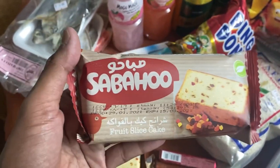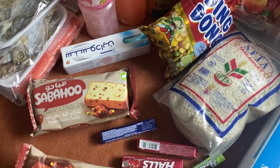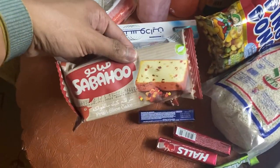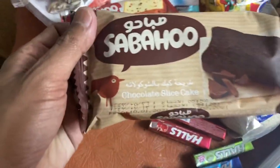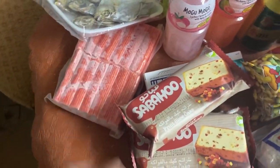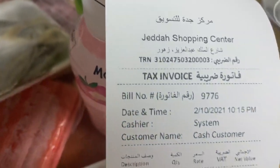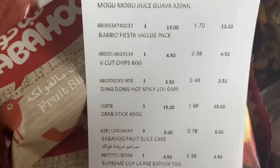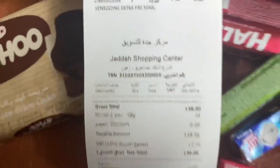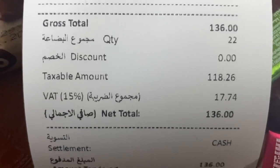So, fruit slice cake. Masarap itong pang breakfast sa umaga. Dark chocolate, chocolate. So, ayan, crab stick. I have crab stick. So, that's it. And it cost me 136 riyal, including the VAT.